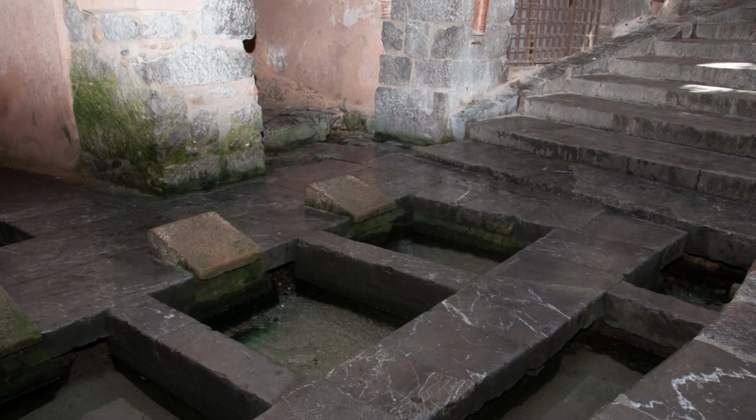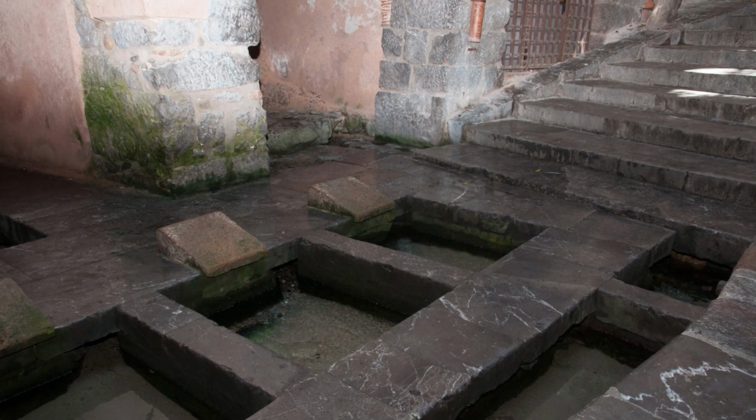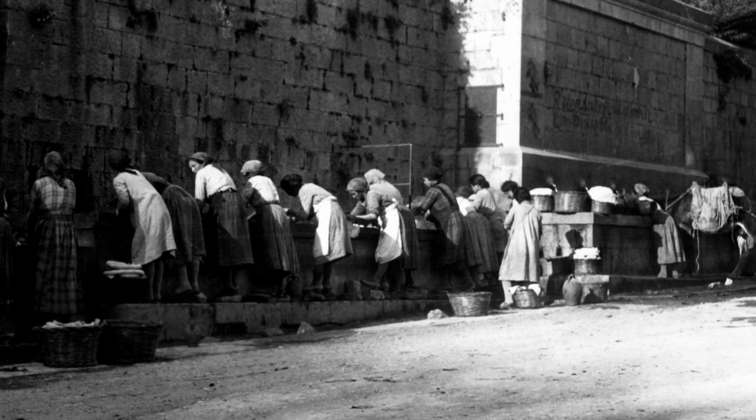And today, even in villages in Italy, there are wash houses from the 16th and in some cases the 17th century, where you get a really good picture of these quite extensive and sophisticated facilities that were available for professional washerwomen or for householders to go and clean their linen clothing.